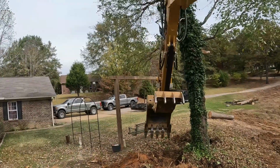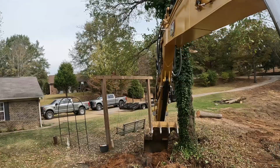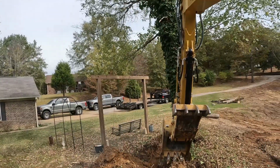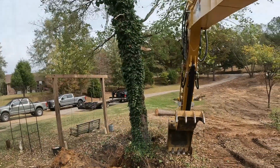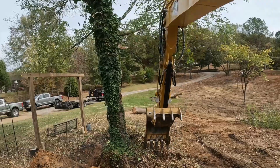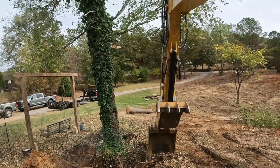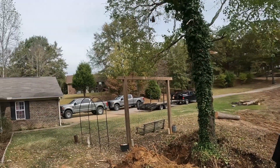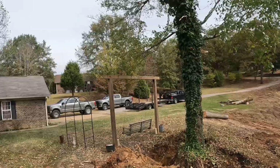Still ain't wanting to budge. Thought it was going to swing because the base of the tree's moving pretty good. If it was a really big tree, I probably wouldn't do this. But the tree isn't that big, so even if it did potentially hit the house, I don't think it would cause that much damage. I mean, I'm gonna treat it like it's a big tree, but I think she's gonna swing now.